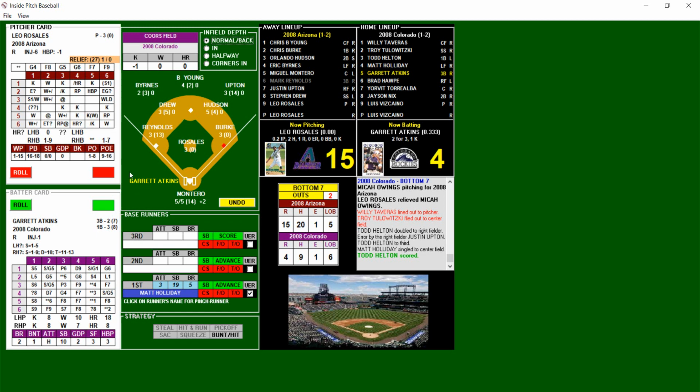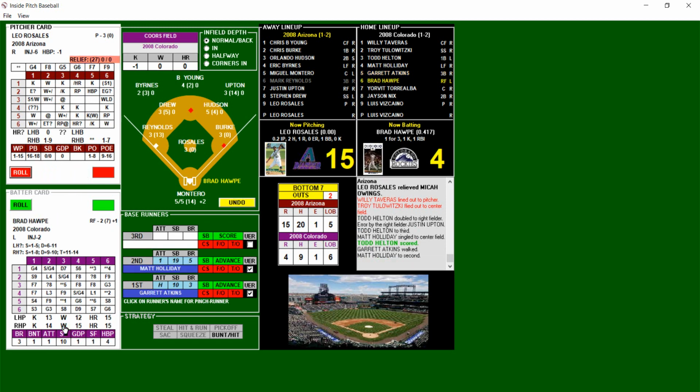And that's going to bring up Garrett Atkins. Atkins is 2 for 3 with a strikeout. Here's the pitch. 2 outs. Runner on first, infield at normal depth. 6-6. That's a walk. That's a 7. That's a 4, and they walk him.